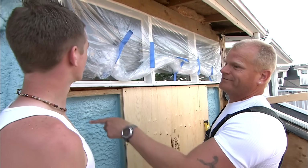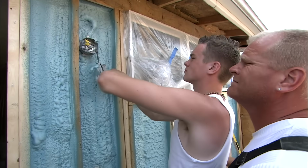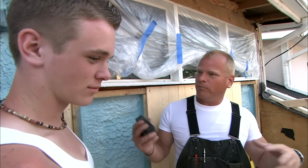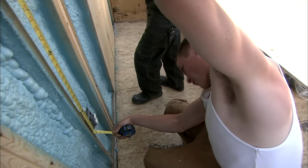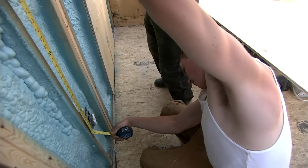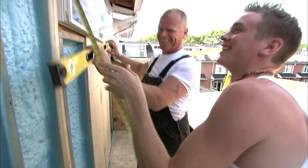Here's the tricky cut. So we got the door, we got the receptacle, and we got the octagon box, and we got the window. So we brought up the sawhorses. We're gonna draw that out. We're gonna cut it out. We're gonna put it up. 43. Get down there and look at it. 43 1/4. Okay.